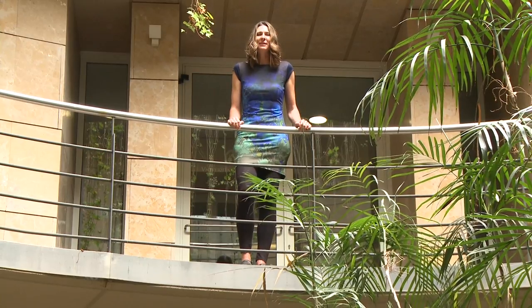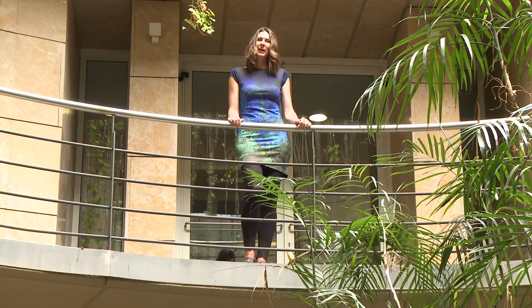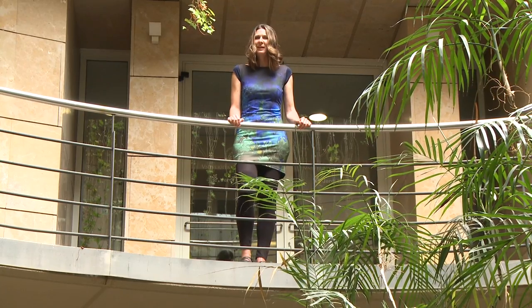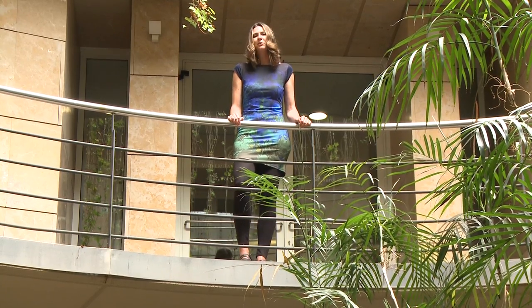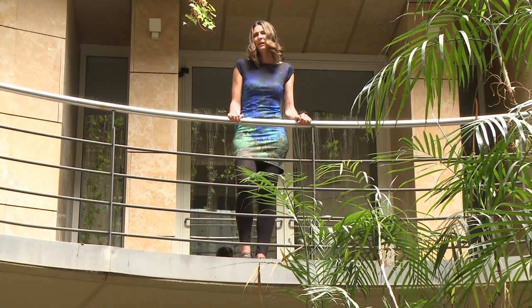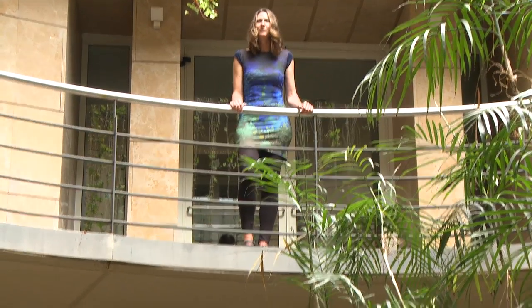I'm waiting for a friend at the Botanic Garden of the University of Valencia, a true oasis in the bustling city center. It offers the chance to see a great variety of plants, both native to the Valencian community and from all around the world.